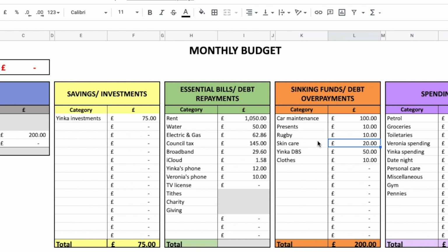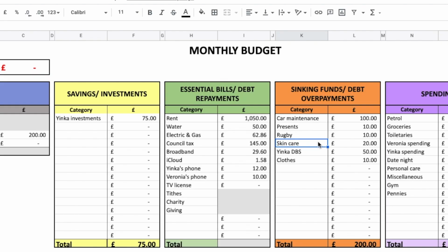And then we also have a sinking fund for skincare. We didn't necessarily used to have a sinking fund for this, mainly because we already had things that we were using once we got married, but now that's starting to finish, we need to start building that back up again. So we've decided to allocate 20 towards skincare. And then also my husband's DBS, that's something he's going to need to do, so we have allocated 50 towards that. And with clothes, we've also allocated another 10.